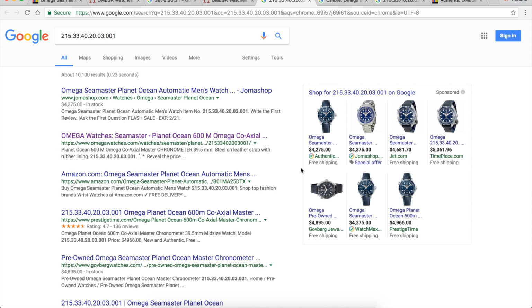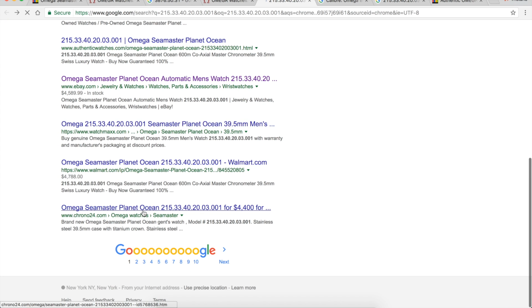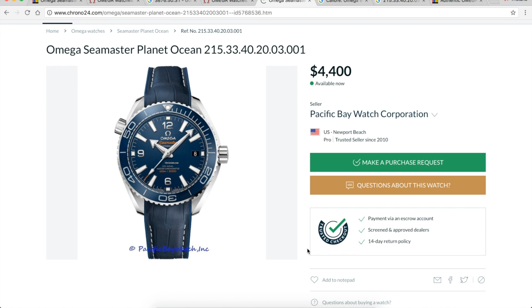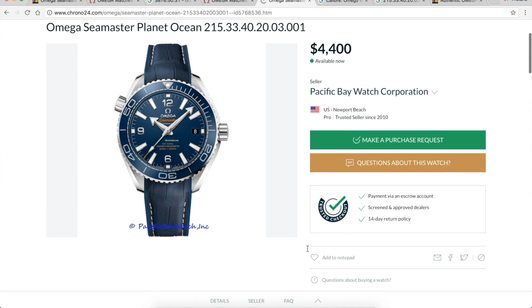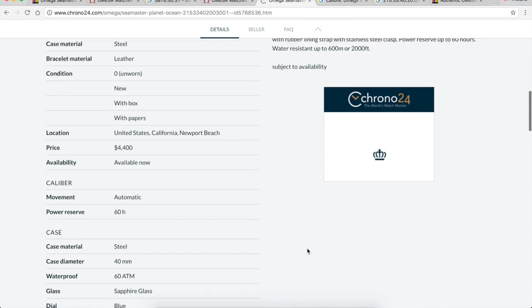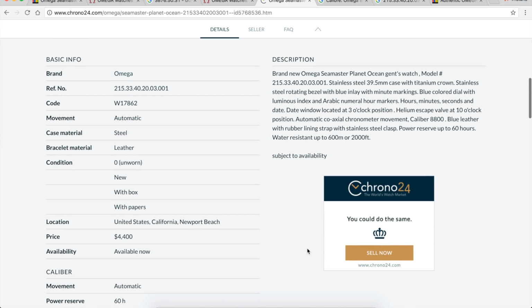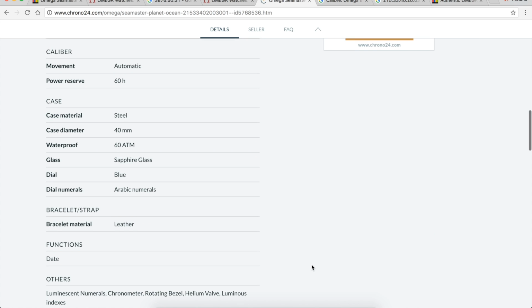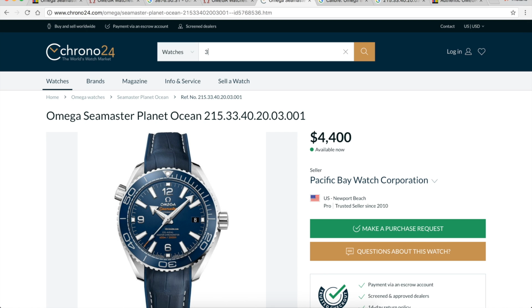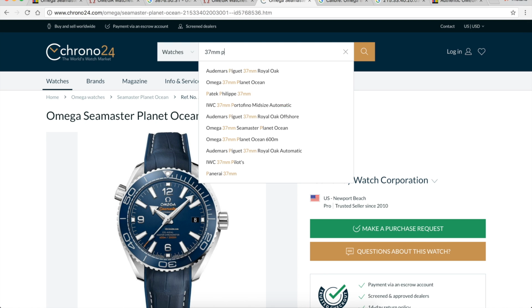Let's see how much they're going for. Chrono 24 from Newport, trusted seller. Here we go. How much? 4,400. Unworn. This is new. But is this grey market? It's got to be, hasn't it? And usually there is, let's just have a look here, 37mm Planet Ocean. There is a Planet Ocean 37mm.